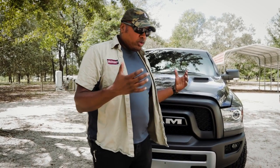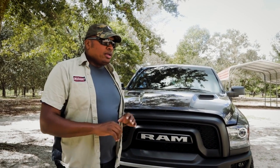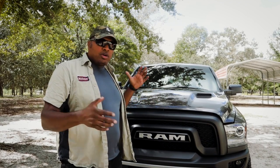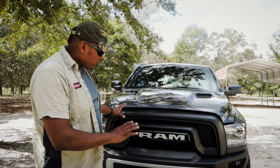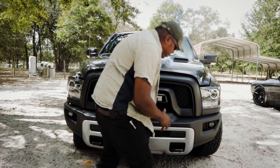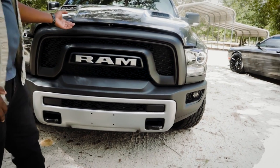So I think what they wanted to do with this Rebel, with the whole trim and how it looks, is save you that. So you buy this and you don't have to go do a whole bunch of those things. So the whole trim and everything looks good. There's actually tow hooks up here. I think the Power Wagon actually has a winch and everything up front. This doesn't, but I like the aggressive look of it.